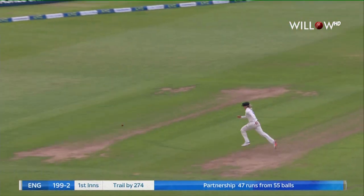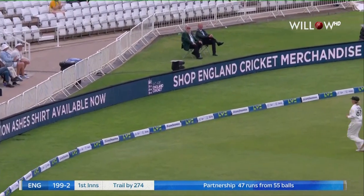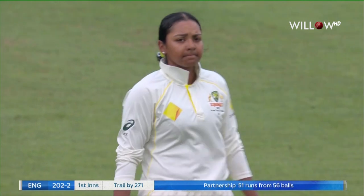And this is the pressure now being applied because there's runs coming from both ends. Anna King, new into her international career, is now getting a little bit of a tap as the 200 comes up for England.